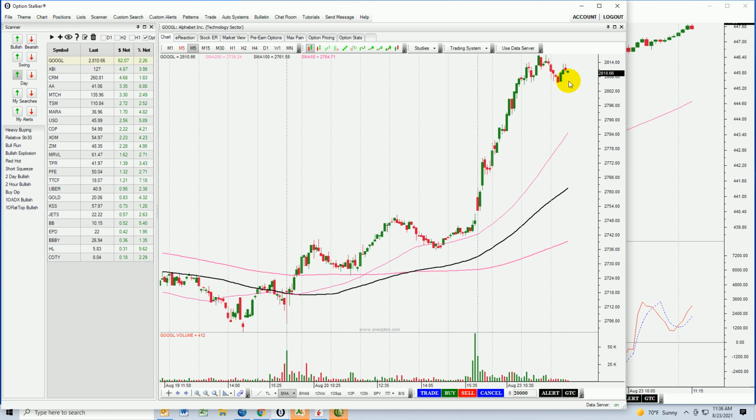But I would want to wait for a pullback. I want to see some market selling today. I've got to see a dip. I want to see how far Google will retrace on a market dip. And then I want to see it with relative strength.